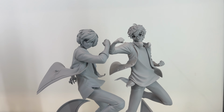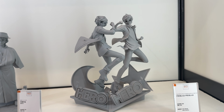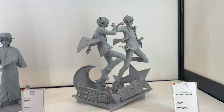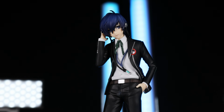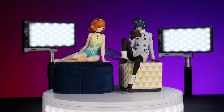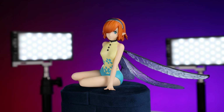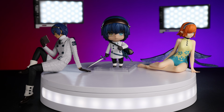And from Good Smile Arts Shanghai, we got our first look at the joint scale of the characters from Persona 3 and 5's rhythm games. If you're too impatient, grab the pop-up parade of Persona 3 Reload's protagonist that just released recently. But that's not all from Atlus. The first Metaphor Refantazio prizes have just released from Sega, which will make a nice little addition to the already released Nendoroid. That wraps up the main highlights in the figure world lately and what we're most looking forward to.